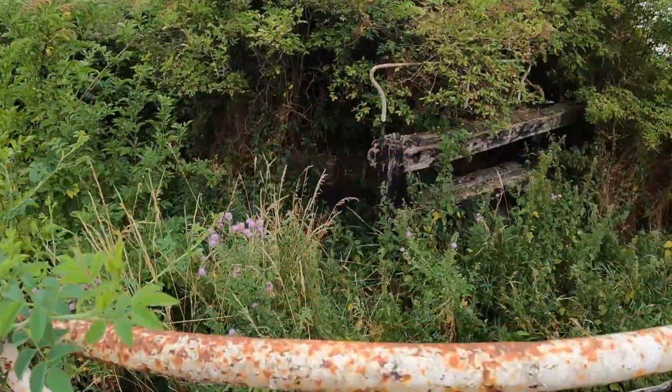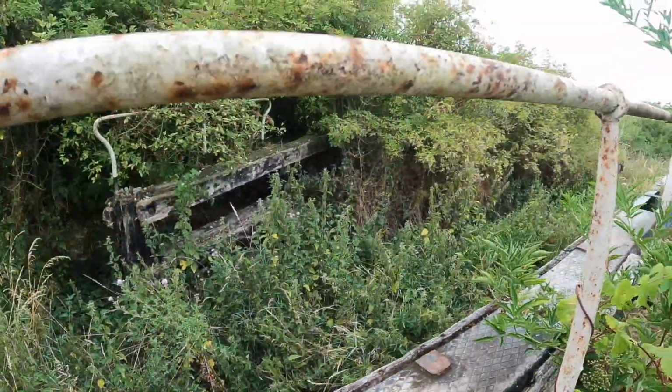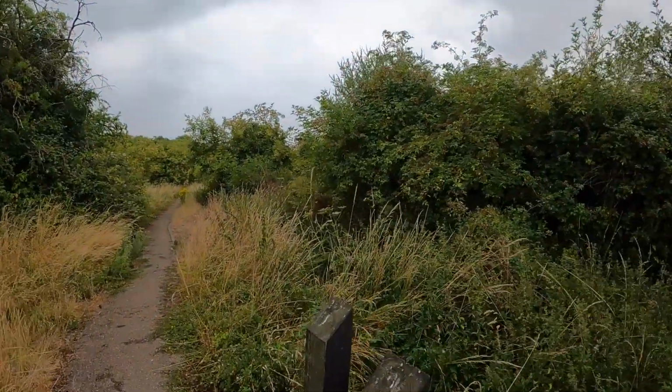There you can see the old brickwork over there. The lock gates. Steel lock gates, interestingly. Let's have a wander further back up the hill here and see what else we can see.